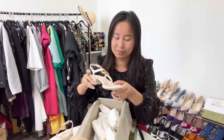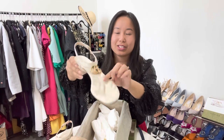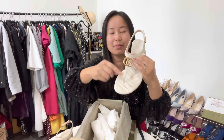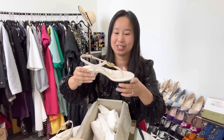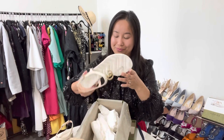I think my only concern is, even though this is kind of cushy, there's thread going through the insole where the foot goes. So my only concern about this over time is that the white thread will discolor, right? But considering the good height, the bed of the heel, everything, I can live with that.